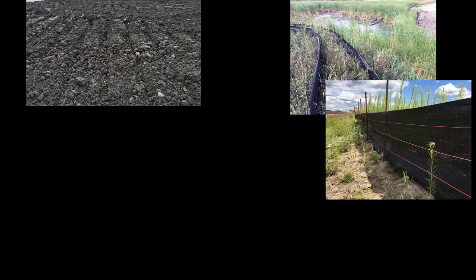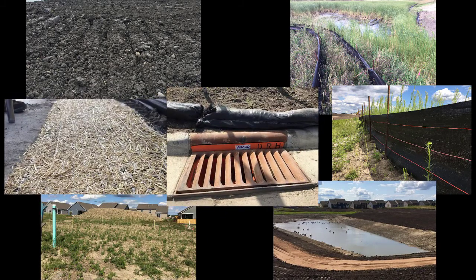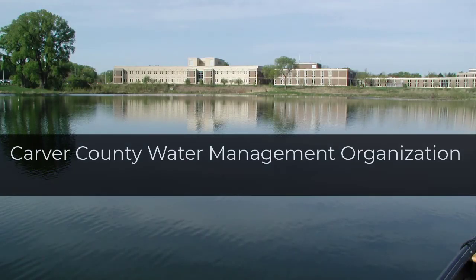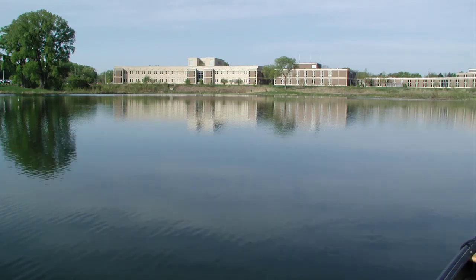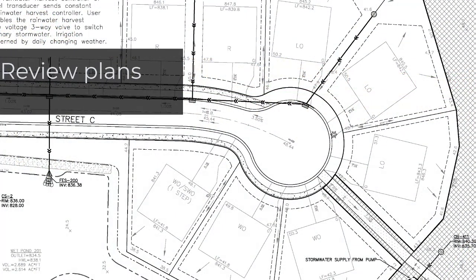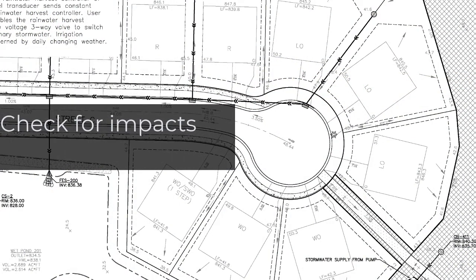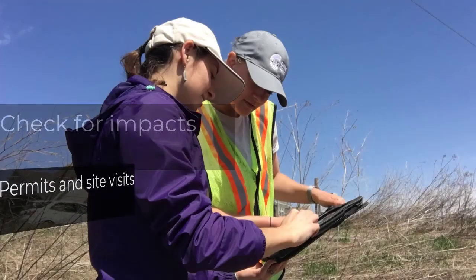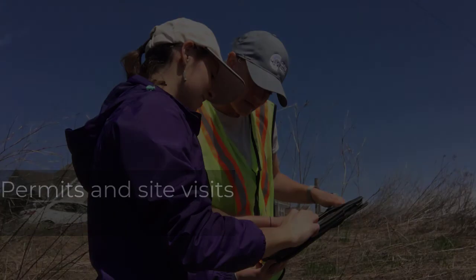With the right practices, construction can be done without causing sediment pollution in waters. These practices aren't just good ideas, they're also required by local, state, and federal regulations. Carver County's Water Management Organization and Soil Water Conservation District are both responsible for ensuring these practices are part of construction projects. Their roles include reviewing plans before construction begins, checking for impacts to water resources both upstream and downstream of a project, issuing permits, and doing site visits to ensure erosion and sediment control practices are working properly.